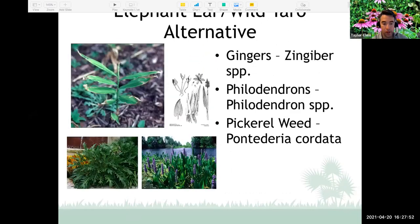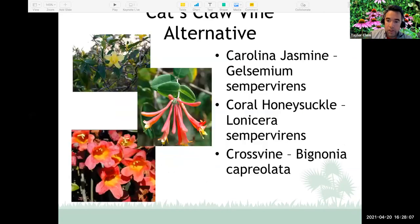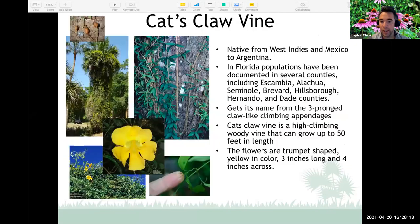So we did have another question come in. I actually have two questions that popped up, and they go back to the wisteria. I don't want to go too far back, but how do you tell the difference between the native and the invasive wisterias?